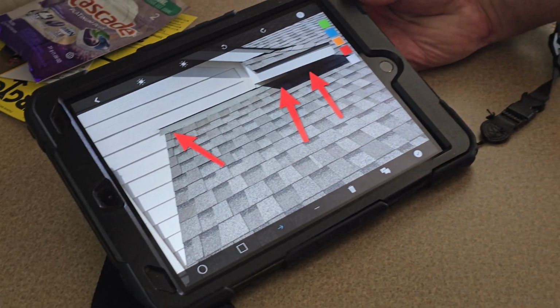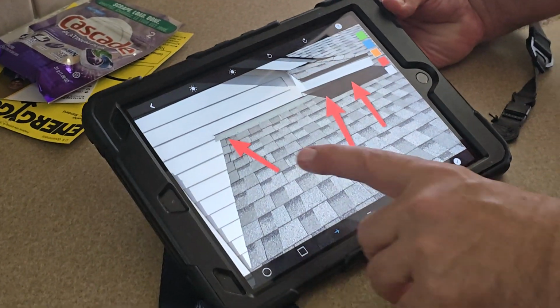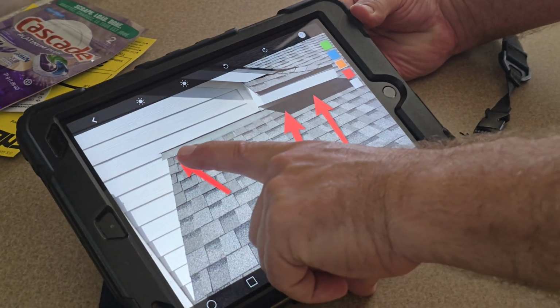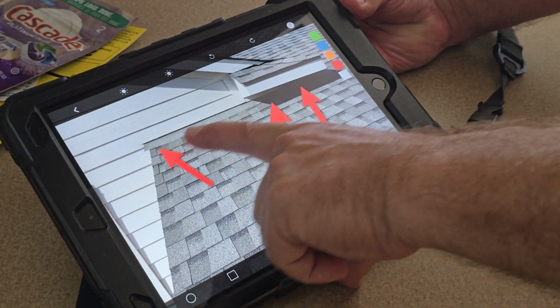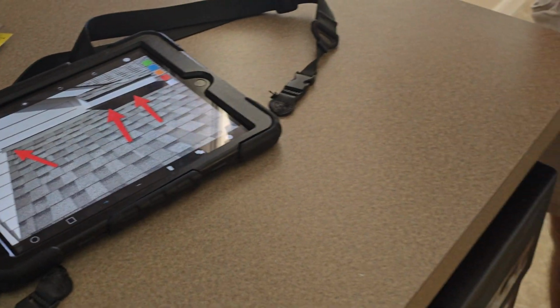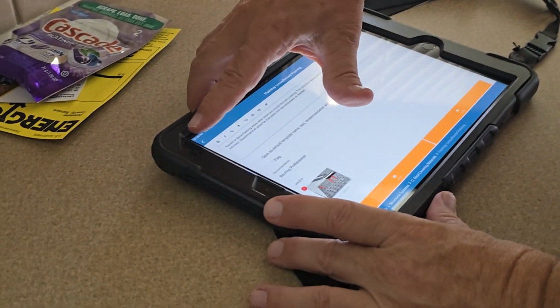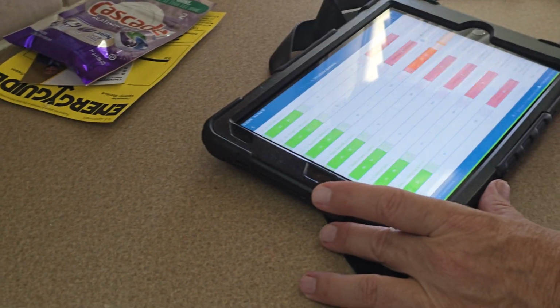I'll go out and take a wide shot of the front of the house and circle where that is. But right here, it's definitely at the front. So you can see the flashing is raised right here, and the flashing is raised under here. And it's the same effect. You could get wind blowing rain underneath it that could cause damage to the roof decking. And so that should just be fastened down.